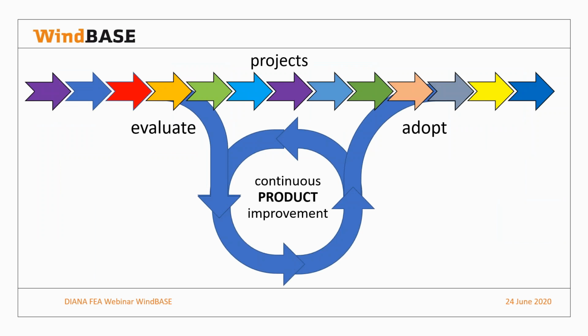So that's why we recently shifted to product development, and we are still doing all our projects, which are also becoming more and more, but we are developing our product continuously. So we are evaluating our projects. We evaluate what needs to be improved or developed, and then we develop this each in its own time frame. And when it's done and it's successful, we adopt what we have learned into our projects again. So this approach is a different way of thinking, but it allows us to improve our product in a much faster and more efficient way.